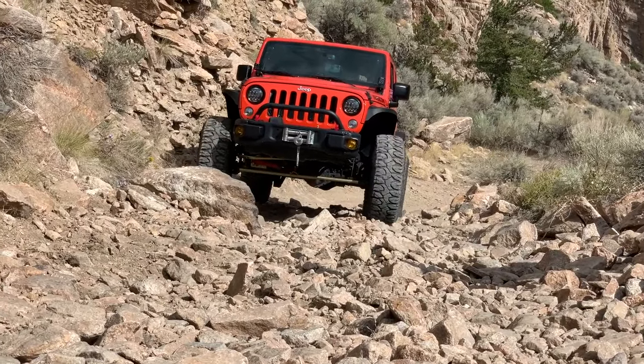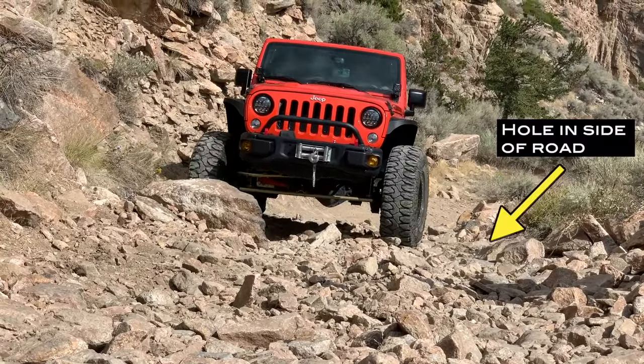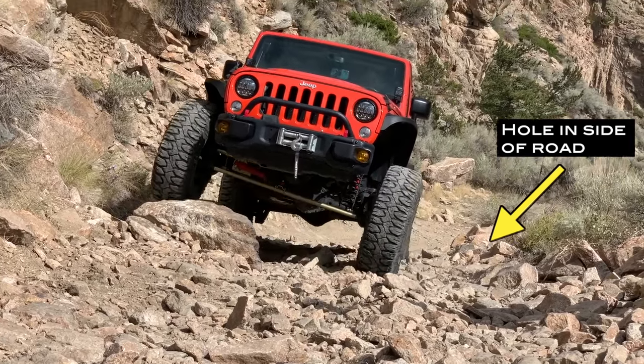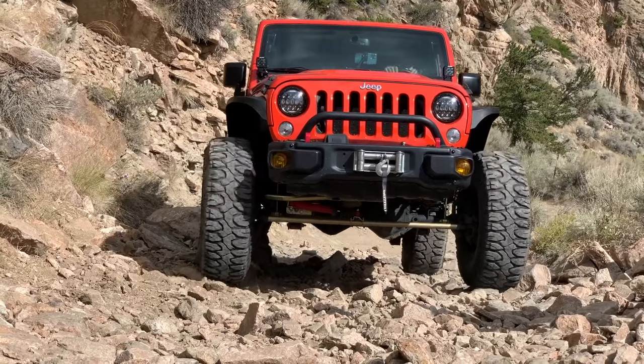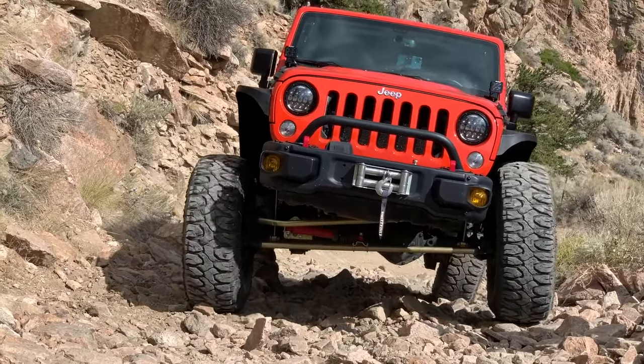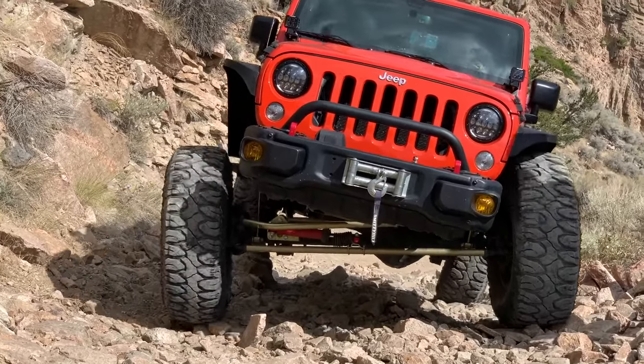Dan's gonna avoid that nasty little cliff. Oh my gosh, he's turning toward the... Oh God. Thank goodness for a straightaway. I was a little scared when Dan approached that cliff. Ooh.